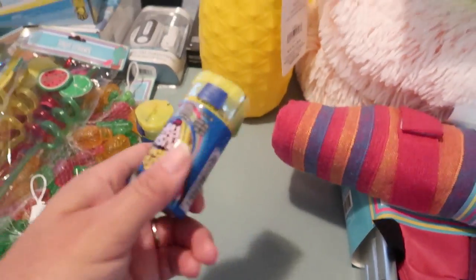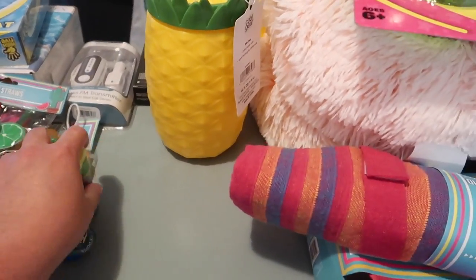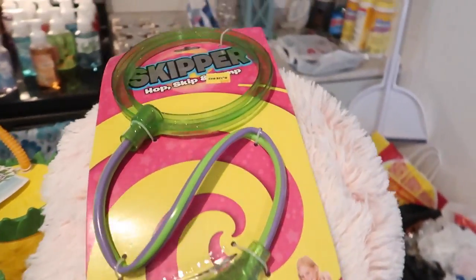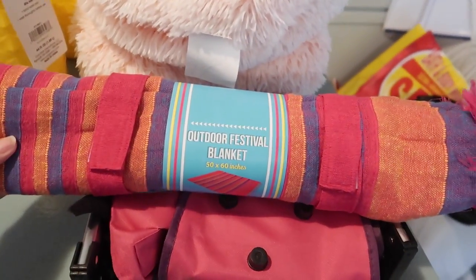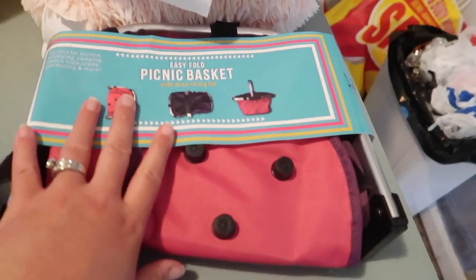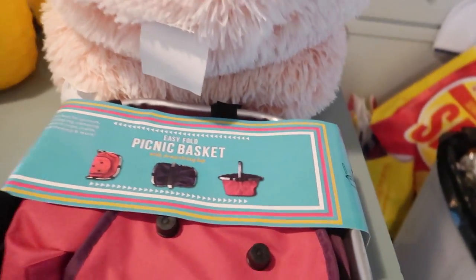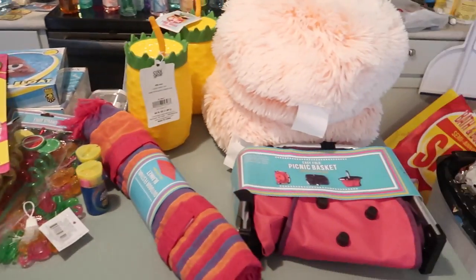The girls each got 1 of these push pops. They're the new ones, there's three different flavors in here and you can push them all three up at the same time. Two of these cute little soft pink pillows. Got an outdoor festival blanket for a picnic. And then we got a picnic basket. Thought all this was cute. So there's my haul from Five Below.